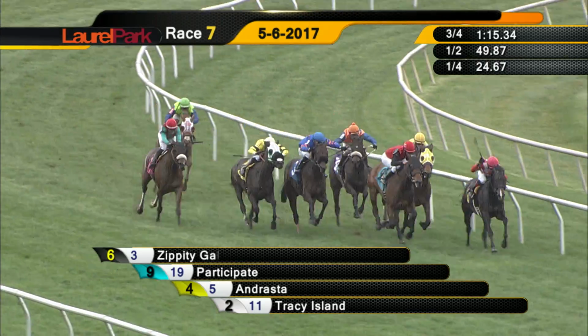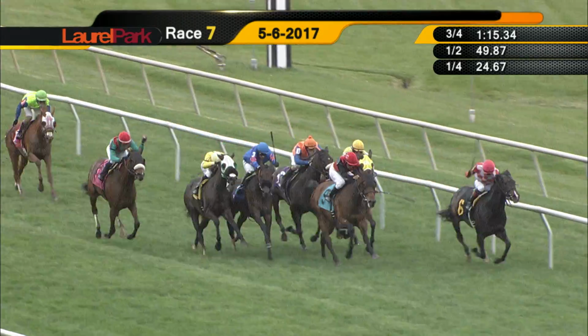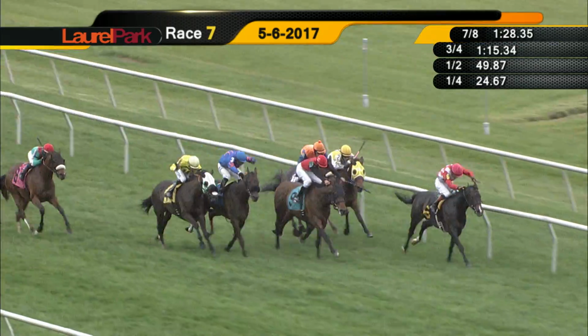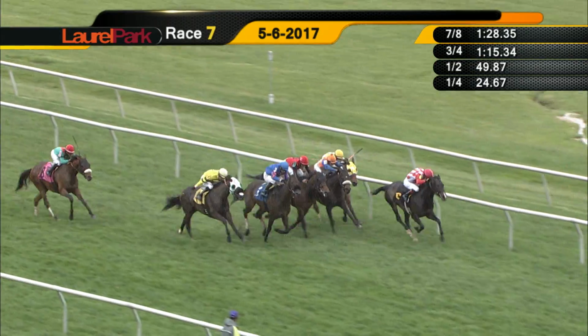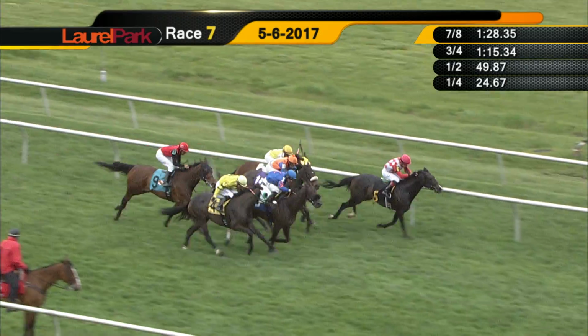They're into the stretch where Zippity Gal and Fergal Lynch are trying to stay for another furlong and a half. Participate is in second spot. In between horses, Miss Otis trying to split rivals. Hassa's flattened it out. And now here's Secret or Not bursting late. Secret or Not and Andrasta coming. Secret or Not, Andrasta, Zippity Gal.